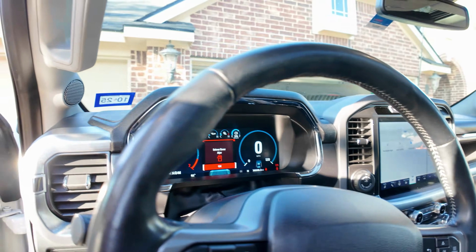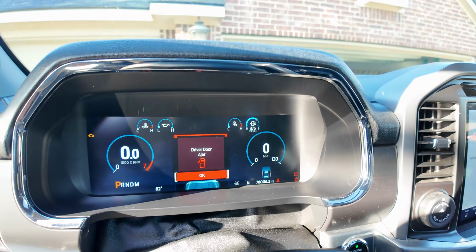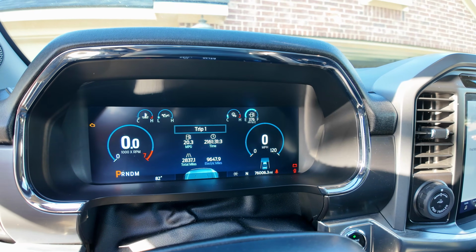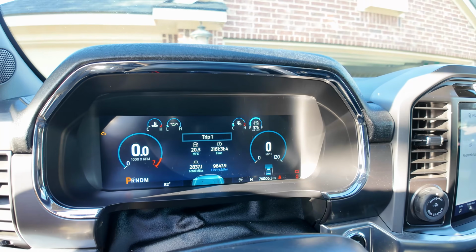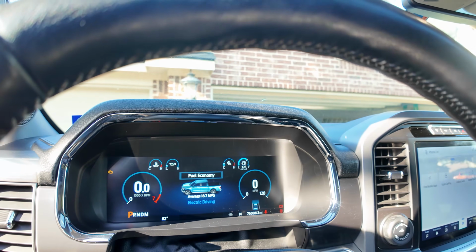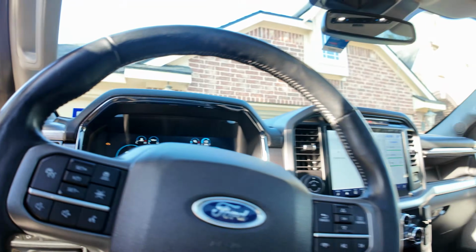Great gas mileage. Let's see if I can get it to show up here for you. You can see right there in the bottom right hand corner, 76,000 miles on it. You can see that I've been averaging 20.3 miles per gallon since I've had the vehicle. On that trip, it's showing, what is that, 2,800 miles. Let me see if I can switch that over. So it looks like it's showing 18.7 right there. Last trip, 20.3. So yeah, it's been great.